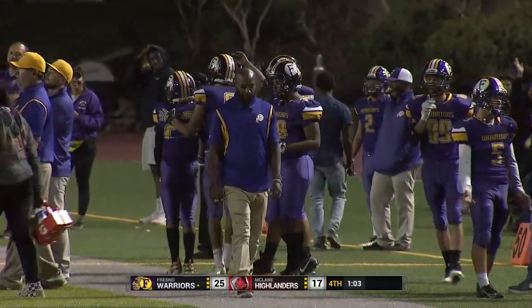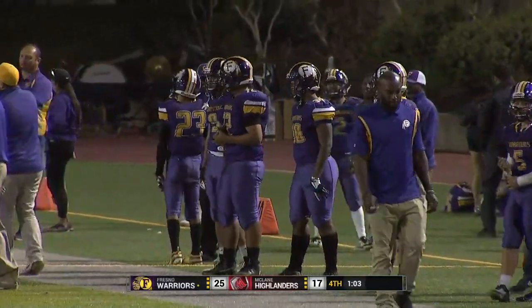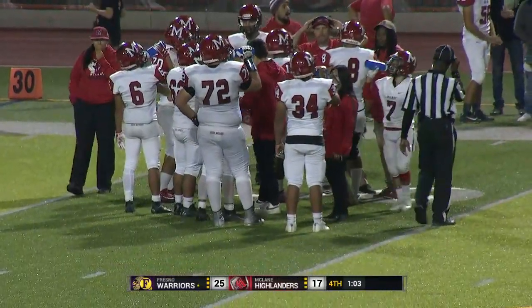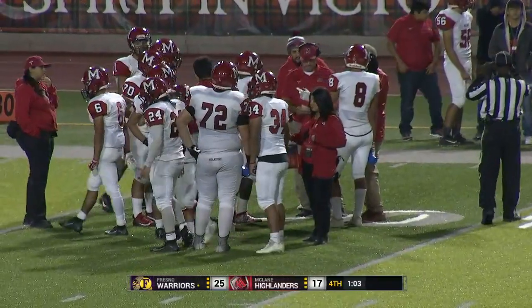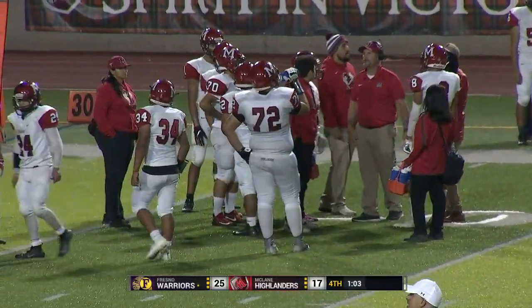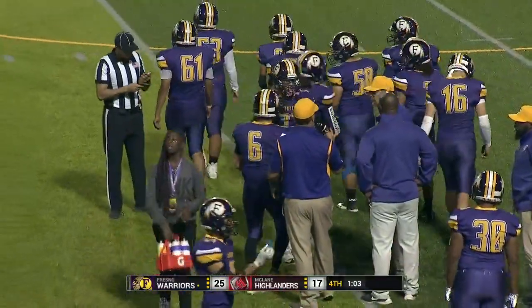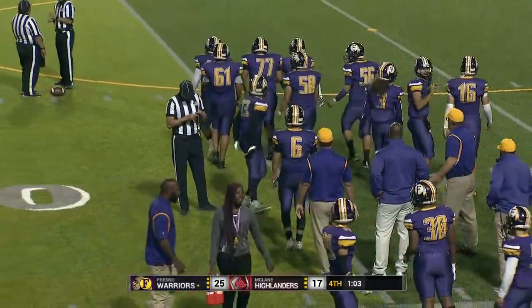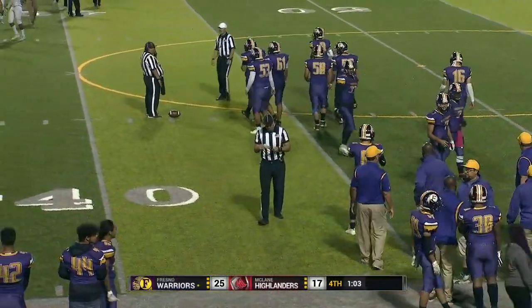I'm not going to be too cute on this one if I'm Fresno High. You don't really want to give McLane any opportunity for a turnover. Let them burn that last timeout, and then stick them deep in their own end and make them go 80 or 90 yards for a touchdown without any timeouts. So this plays the game for Fresno High as they sit on a 25-17 lead, pursuing their first win of the season.